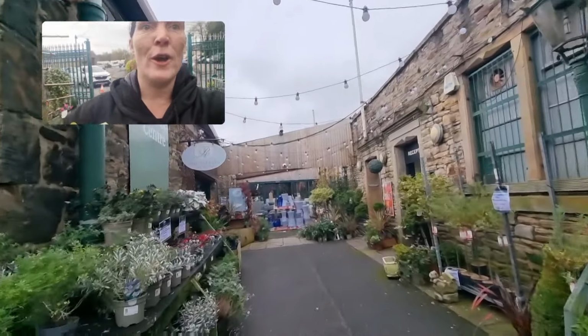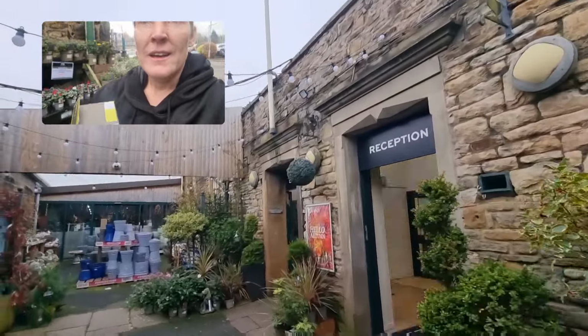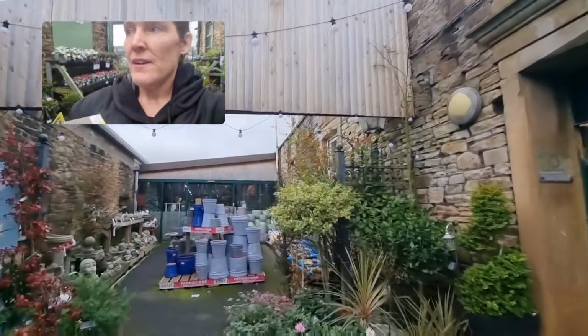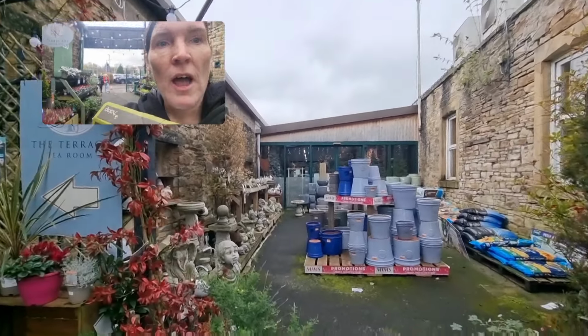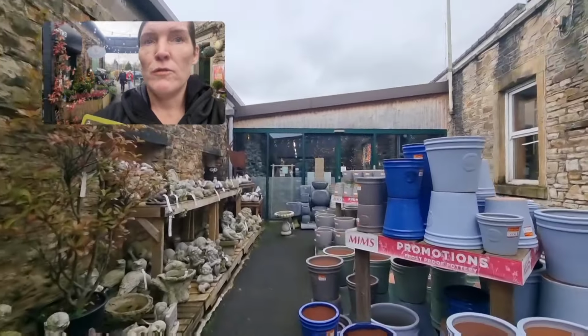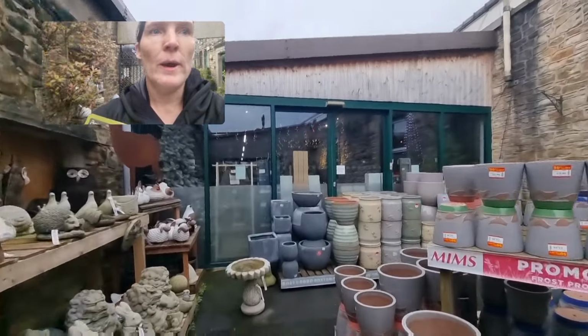So I couldn't tell you right now what is here. As you saw there, it's like a small shopping outlet. Now, at one point, this bit where you're seeing here wasn't here, and you could walk right through here and walk round the back. And there used to be a big park round the back that you could go in.